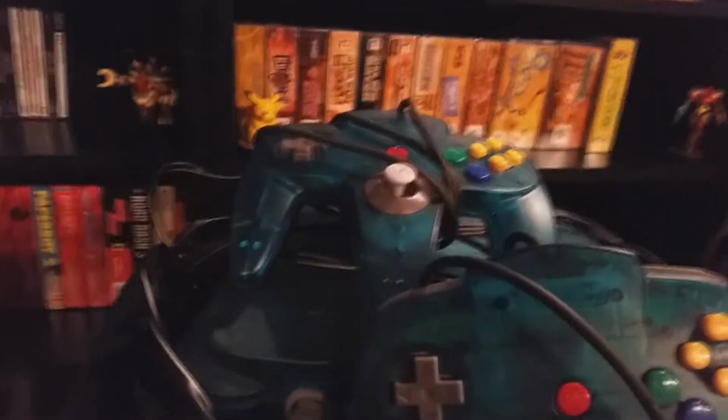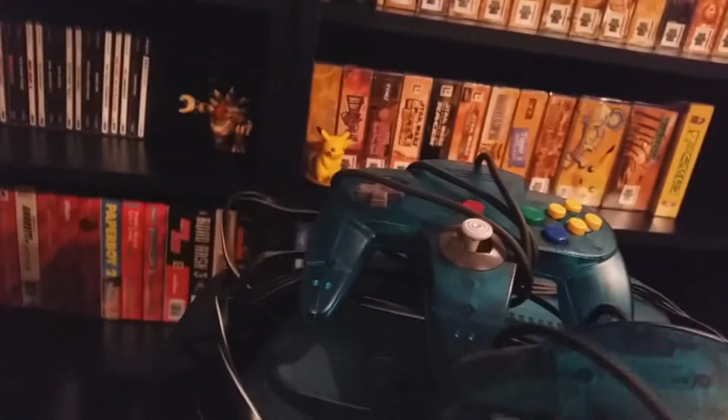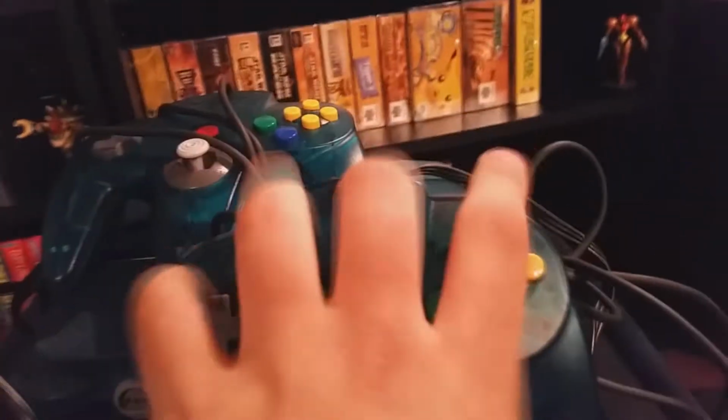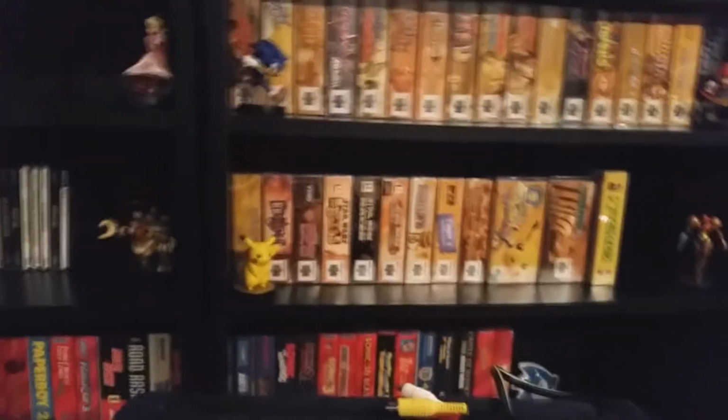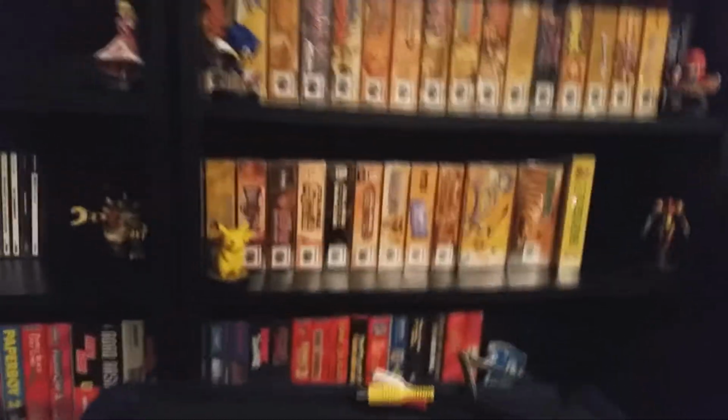But it keeps getting better, because not one blue controller with a perfect stick, but two blue controllers with a perfect stick. So I mean, that's insane, super awesome. But it keeps going. There's more stuff in this box. But I probably should have shown this before I showed the system. Also, sorry for the camera work. I'm reaching all over the place trying to grab stuff. I need to get a stand.